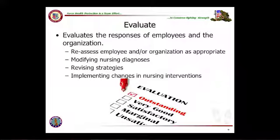And then we evaluate. And this part often we forget to do because we're moving on to the next project, but it's so important in the whole nursing process. Evaluate the responses of the employee and the organization. Reassess the employee and the organization as appropriate. Modify nursing diagnoses, revising strategies, and implementing changes in the nursing intervention. And then evaluate again, right?